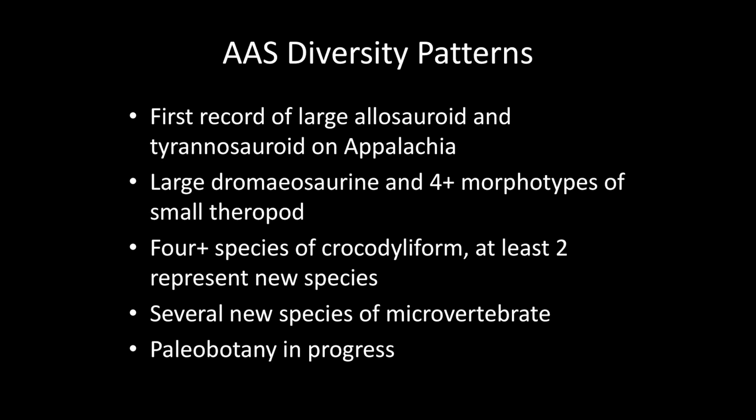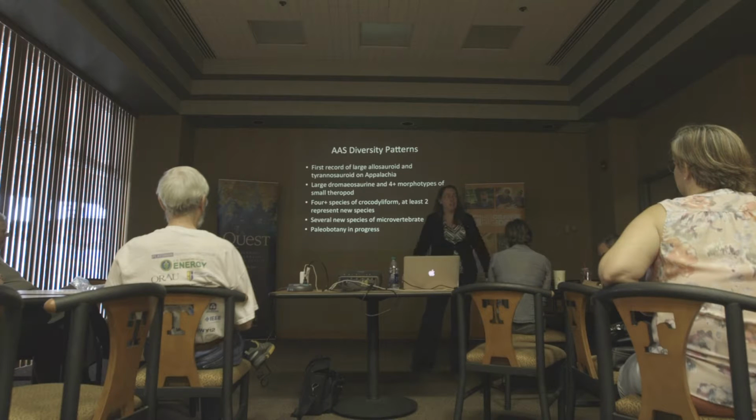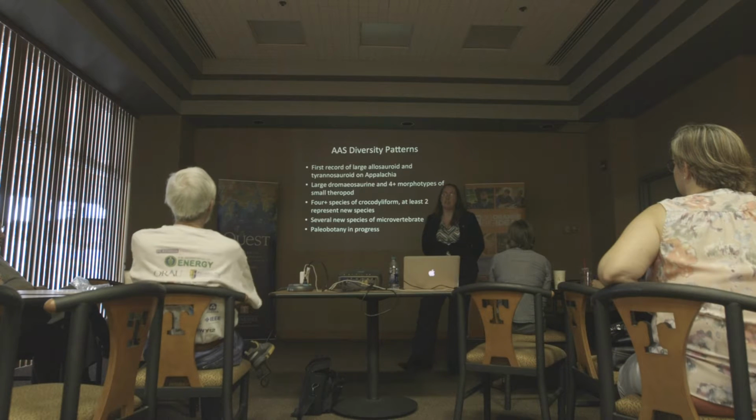So the diversity of the Arlington Archosaur site, why is this important? What have we found? So we have first record of a large allosauriid and first tyrannosauroid on Appalachia. So remember that eastern continent that we don't know much about. We have a large dromaeosaur of some kind and at least 4 more other small theropods. So that's the meat eater side of things.